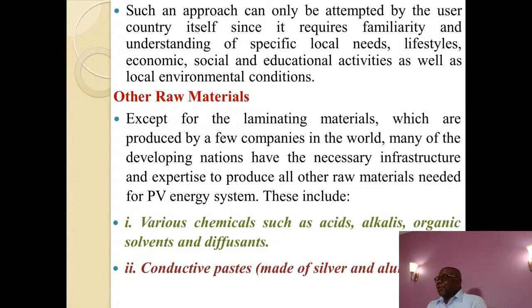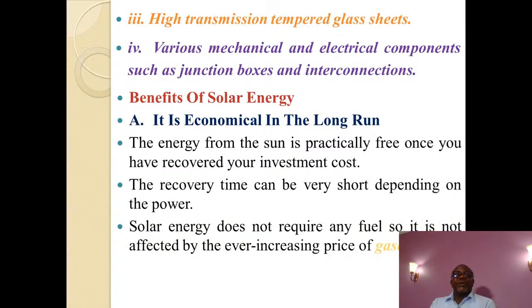Two, we can have conductive pastes such as silver and aluminium. We can have high transmission tempered glass sheets produced locally. We can also have various mechanical and electrical components such as junction boxes and interconnections produced locally.